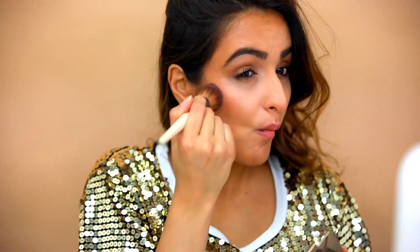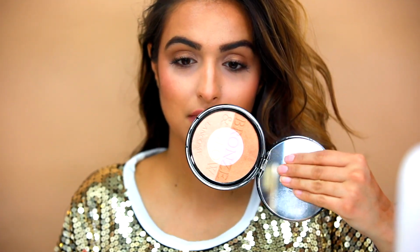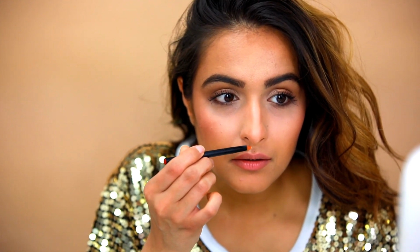All right, stick with me for a quick second. I'm gonna go in with some blush to add a little color. I'm also gonna go in with a quick highlight using my Lancome palette and highlight right here, which is my Cupid's bow. Kind of helps make your lips look a little bigger, in my opinion. I haven't shaved my mustache, so that's happening. It's growing right in front of your eyes.